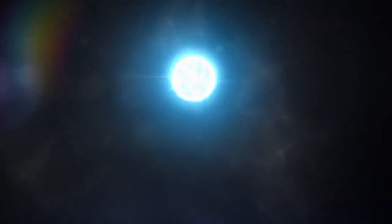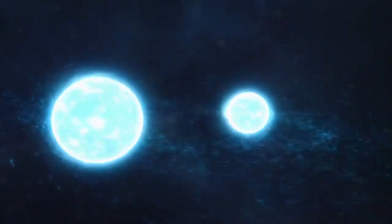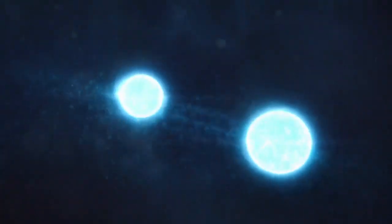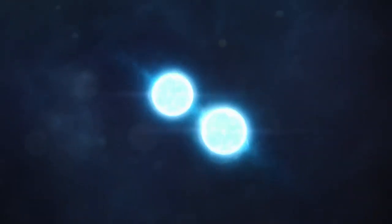A white dwarf star is a star that didn't have enough mass when it died to actually become a supernova. It just sort of cools off as a dead little cinder. But what if you have two white dwarfs that are orbiting around each other? And as they come closer and closer and collide, all of a sudden now you have enough mass to actually kick a supernova explosion off.